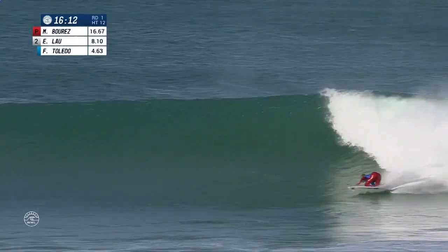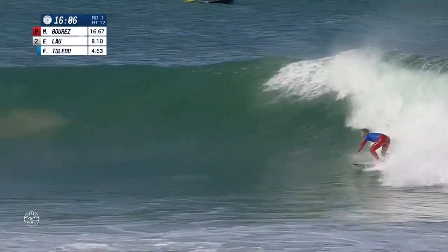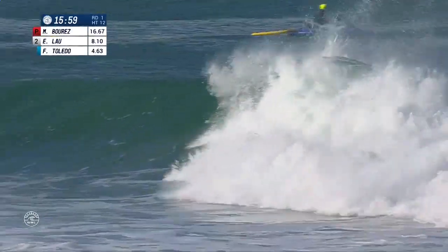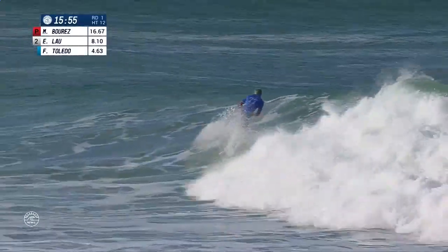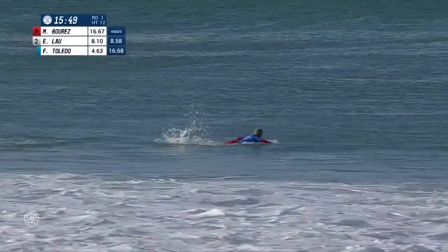Beautiful first turn. Always executed with so much speed. Jeez. Oh, deadly approach here from the Brazilian. And he is not done with this wave yet. Just one turn after another, all major maneuvers. I am chuckling because that was the feel of it. That was sick. That was sick. In a good way.